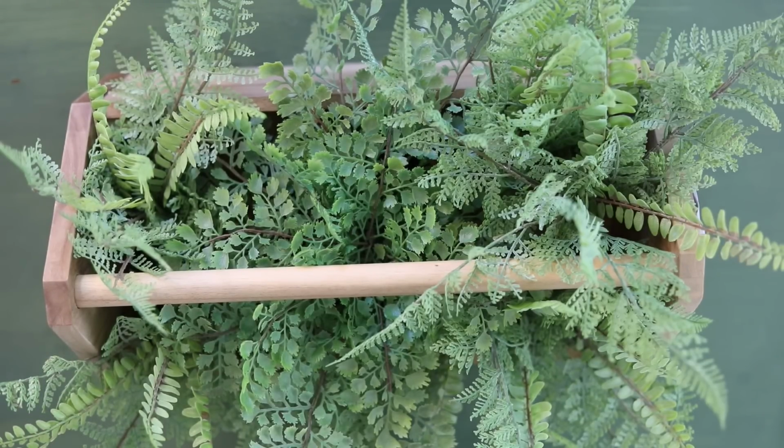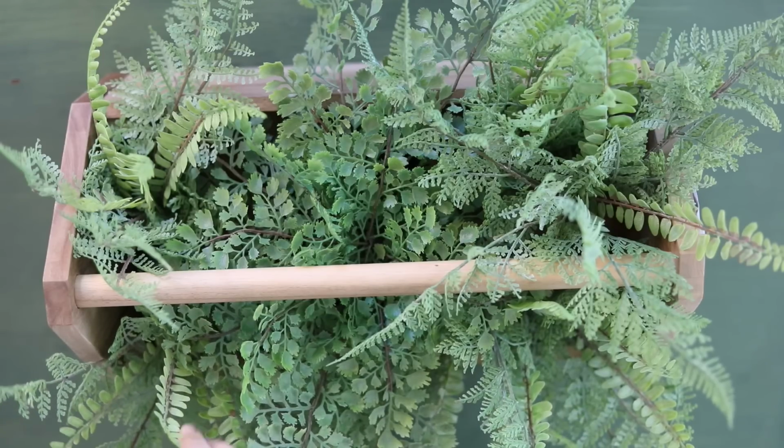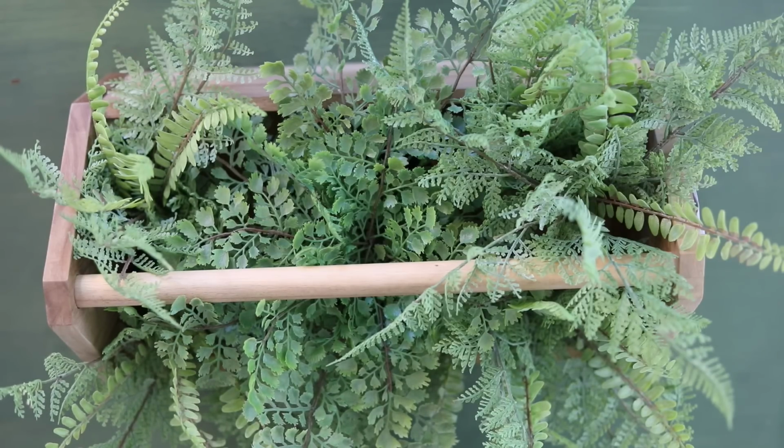Ferns are just such an elegant, lacy plant to incorporate in your spring decorations. I love how feminine they are and detailed, and they really help you pull off that English cottage vibe.